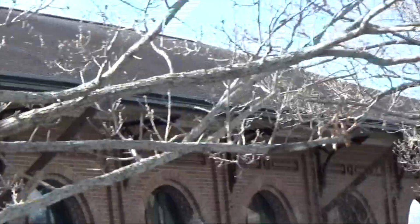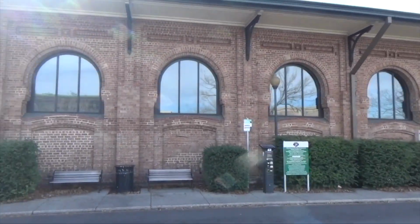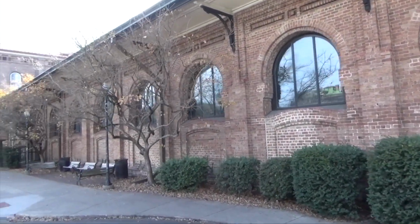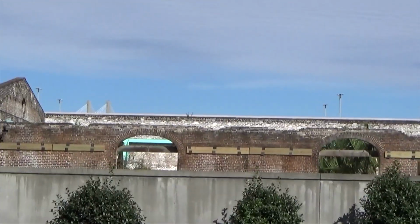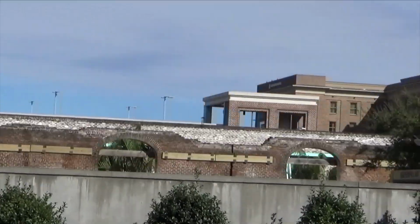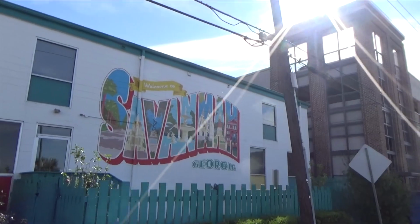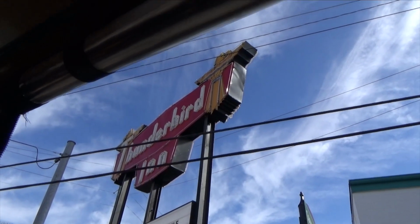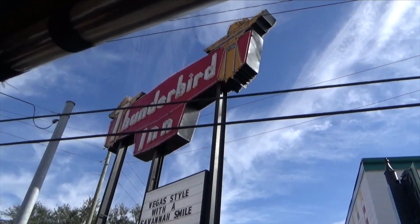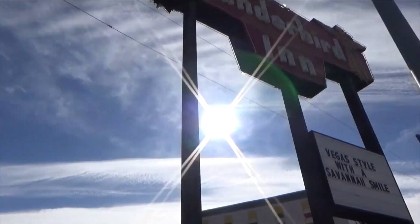As we pull out on the tour bus, we're moving away from what was the old historic train station in Savannah. It is now the visitor center. The first thing we see when we pull out is an unrestored historic building. And then we drive by a restored building. Look at that old historic sign, the Thunderbird Inn. Looks like it came out of the 50s and 60s to me.